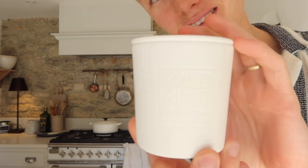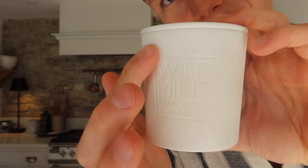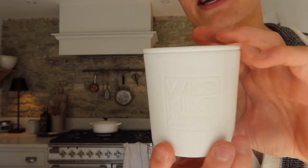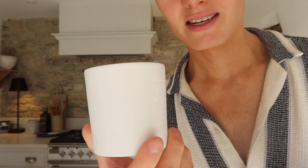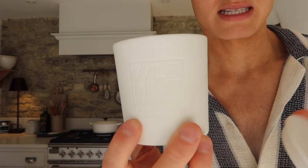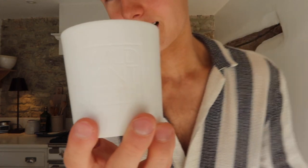I don't even know if you'll be able to see there, but the text of the candle is inscribed into this matte ceramic. It's from the White Company, the logo's on top. This is a new one, so I haven't used it before, but it's clearly gotten dirty in my cupboard. But this candle is, without a doubt, my favourite candle ever. And I haven't found anything that's topped it.